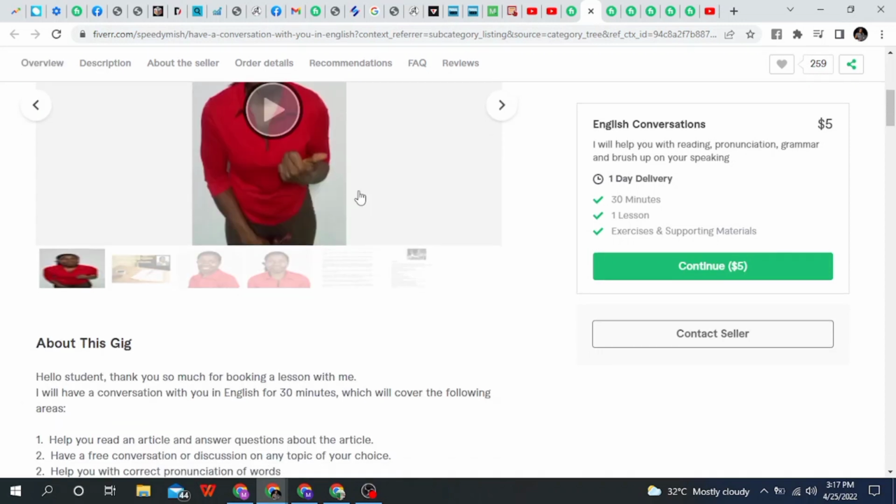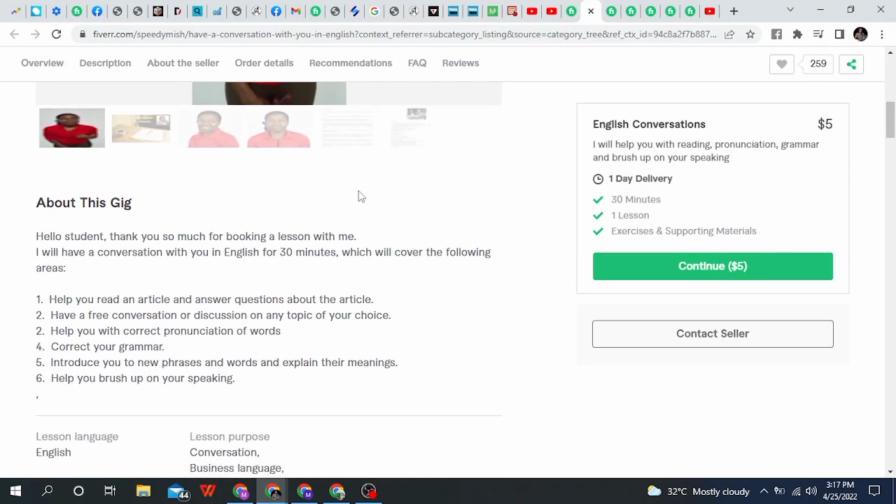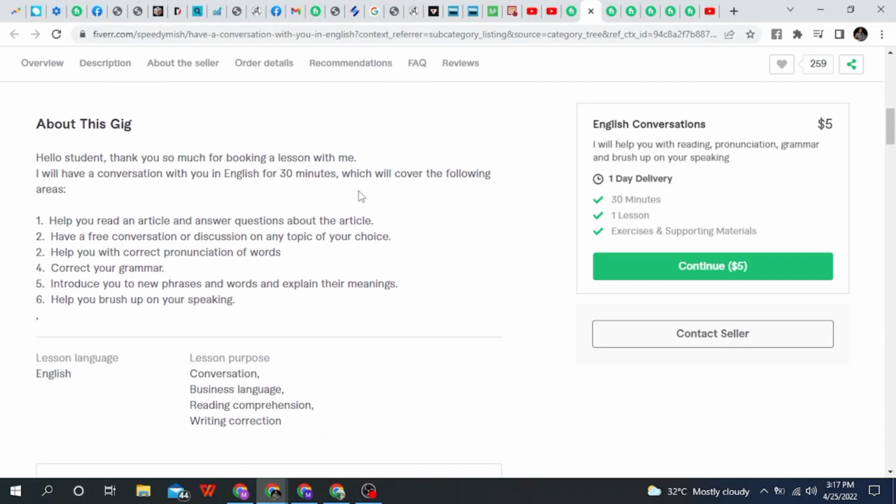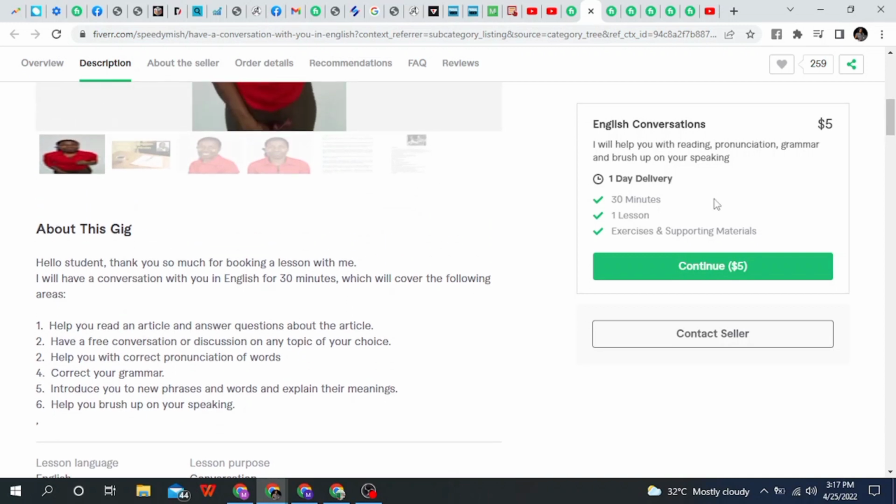But anybody can do this and get a lot of tasks. So if you're a classroom teacher, or you are just a student who knows any subject at all, you need to come over here and start making money. Her fee is $5 for a 30 minutes class. And it's not even special teaching, but just having a conversation with you.